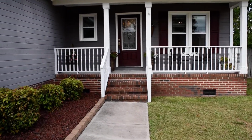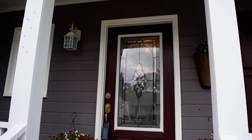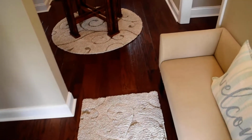Front porch. I really like this attractive front door here. And I think you'll be excited to see the inside. Lots of custom features in this property.